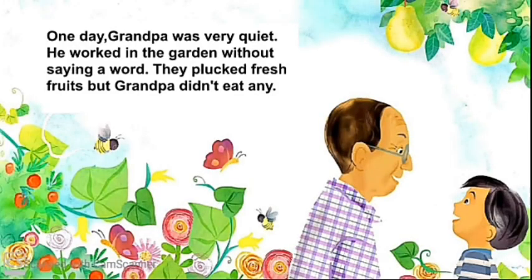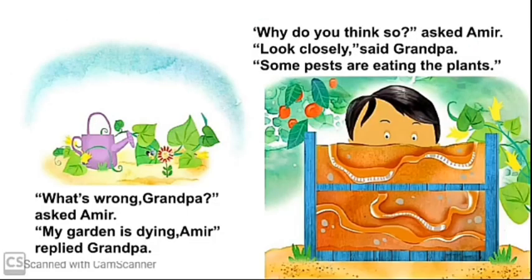But what happened one day? Grandpa finds out that the pests have attacked the gardens and all the plants are slowly dying. Okay, students? So that is the reason Grandpa is very upset. That is, he is very sad.